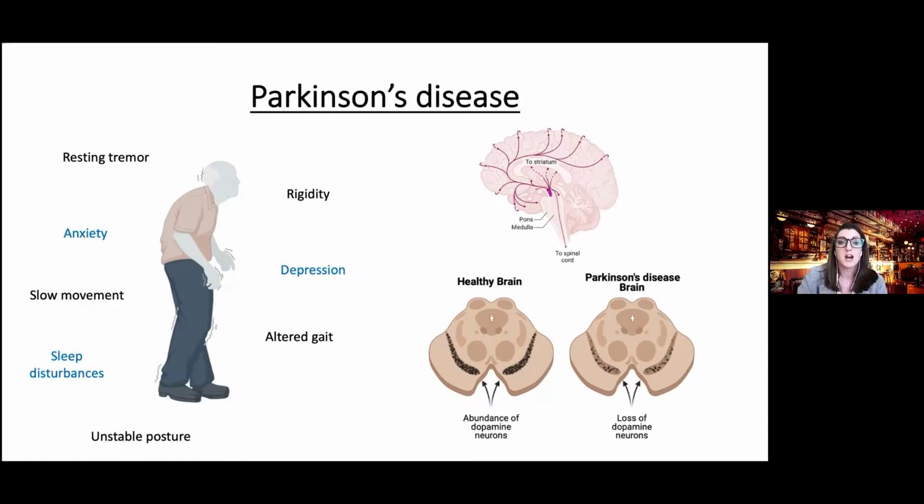There are a number of treatments currently available for people with Parkinson's disease, but they only target the symptoms. They only aid management of symptoms, and they're not really effective for everyone.